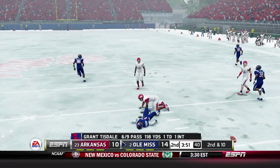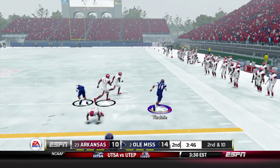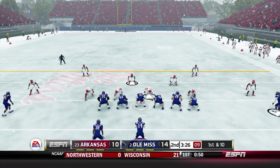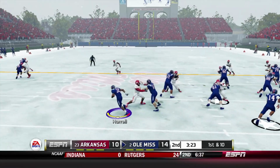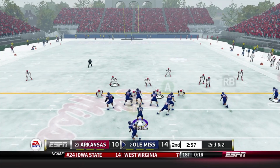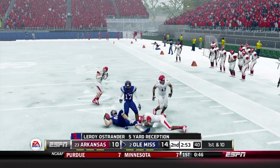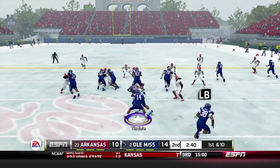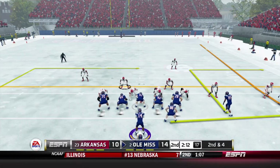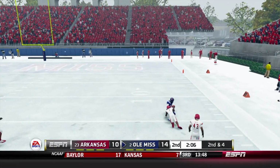Fires out quickly. Incomplete. And he's shoved out of bounds. Tackle right around the 48-yard line. Throws complete. He's got room to work. And they make the stop. Here's an opening. Runs right for a nice gain. Good tackle there in space.